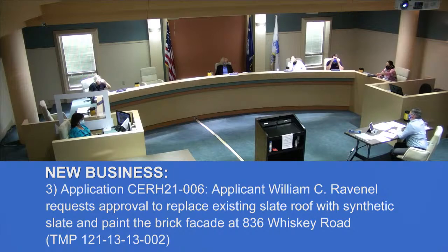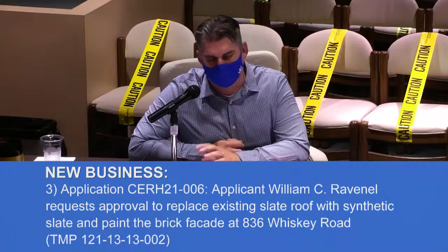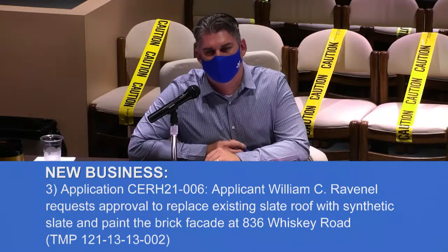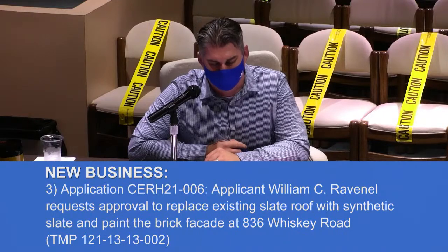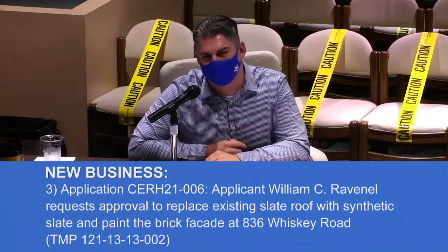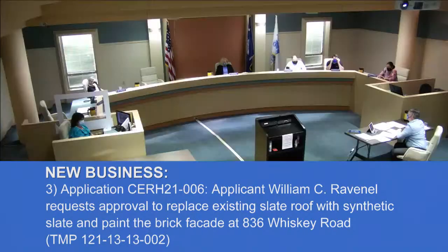That's right, yeah. The color, typically you don't have to necessarily approve the color as long as it's part of our historic color palette. But I think the intent in this case is essentially to establish some originality to the design of the home.